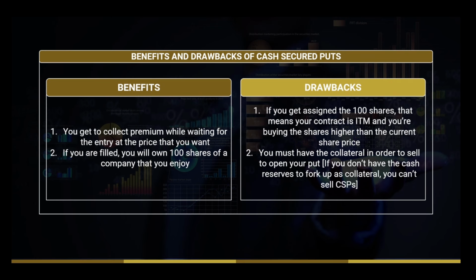And then, of course, drawback number two, you have to have the collateral in order to sell to open your own cash secured put. If you don't have the cash reserves to put up as collateral, you can't sell the cash secured put. However, when we start talking about put spreads, you're going to have the money to be able to get into them. But for now, I want you to just think of this as purely cash secured. So if the shares are trading at $70, then you're going to have $7,000 in collateral for that option contract. Kind of steep.